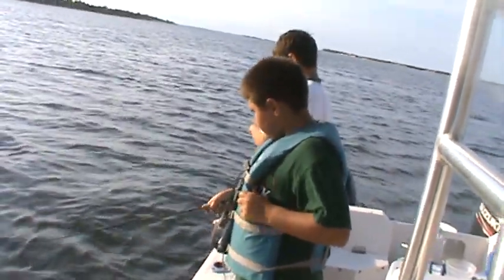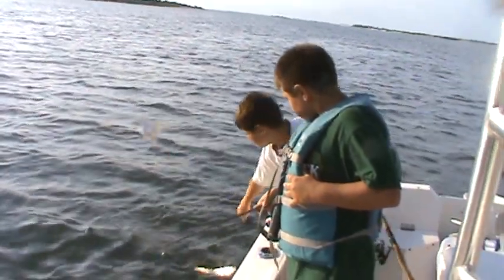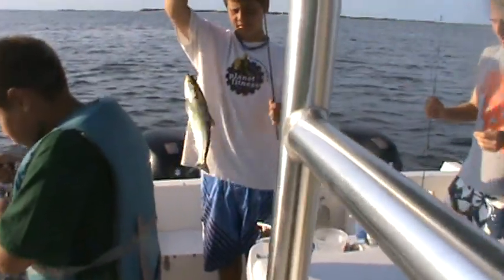Let's see if we get a jump out of the shad now. There's a big hickory shad for Nick. Let's see, Nick, hold him up. Cool.